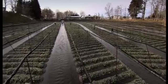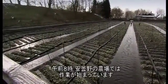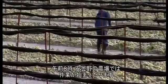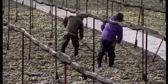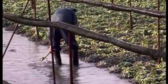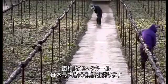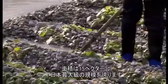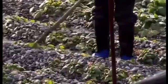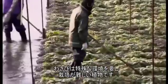8 a.m. in the Japanese town of Azumino, and farmers at Deo Farm are hard at work, tending their crop, wasabi, sometimes called Japanese horseradish. This small team farm 15 hectares. That makes it the largest wasabi farm in Japan. Growing wasabi is notoriously difficult, as they need very special conditions to survive.